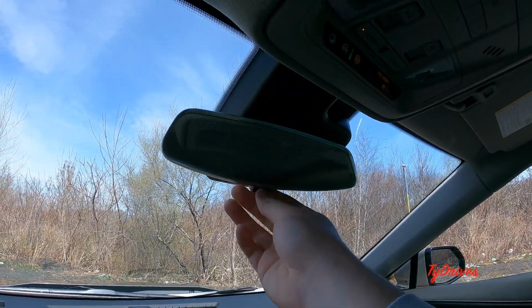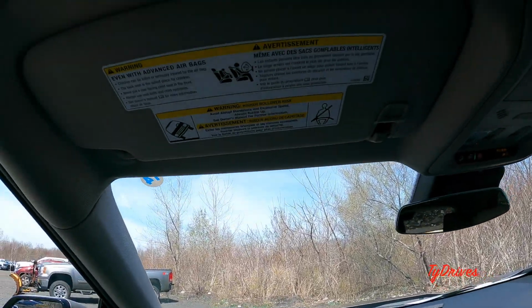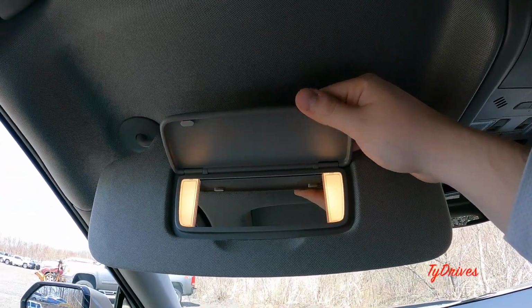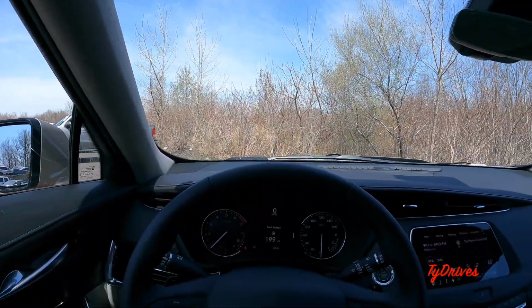Nice frameless mirror, and you can kind of pull the tab to dim it. And one last thing we cannot forget about the sun visors. Once you fold them down, you have a mirror and light. You can also fold them to the side and extend them for light blinding you on the other side.